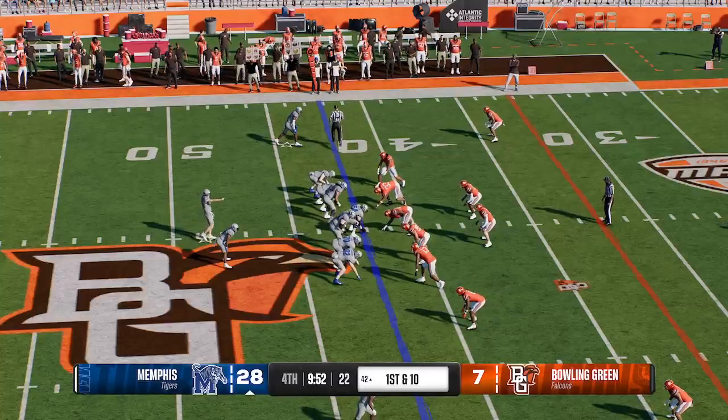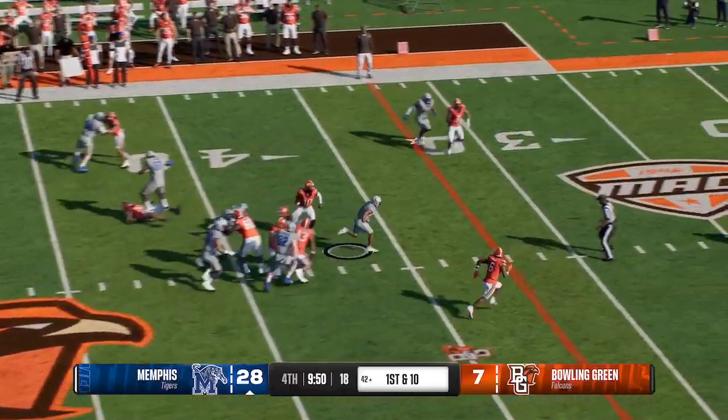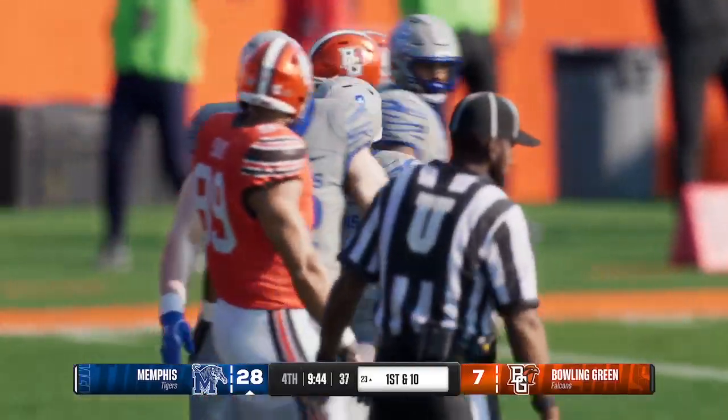Here comes that Memphis offense back onto the field. They had to punt it away on their last possession, but man, what great field position this time. I mean, this is awesome. Like, last possession didn't go great. Now you're set up in an opportunity to get some points.